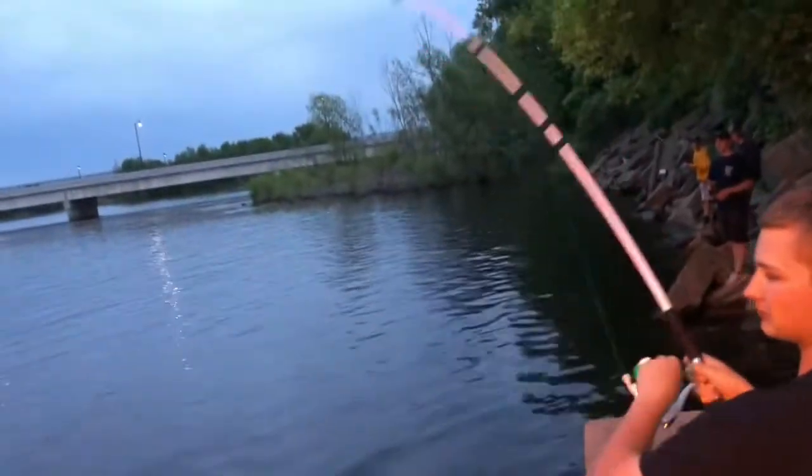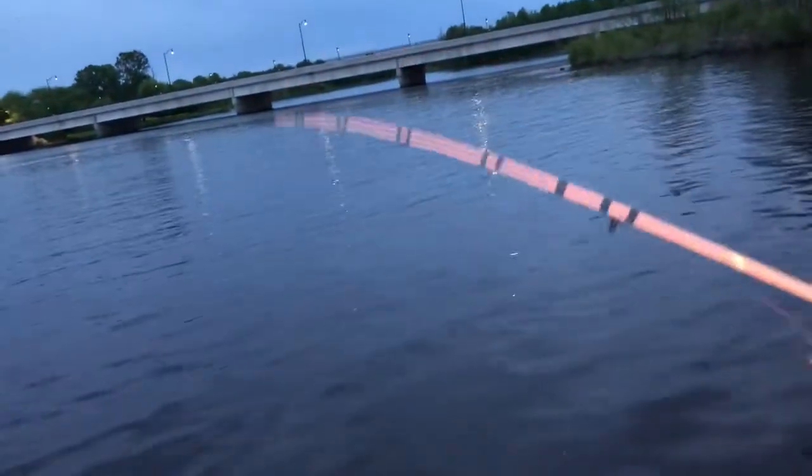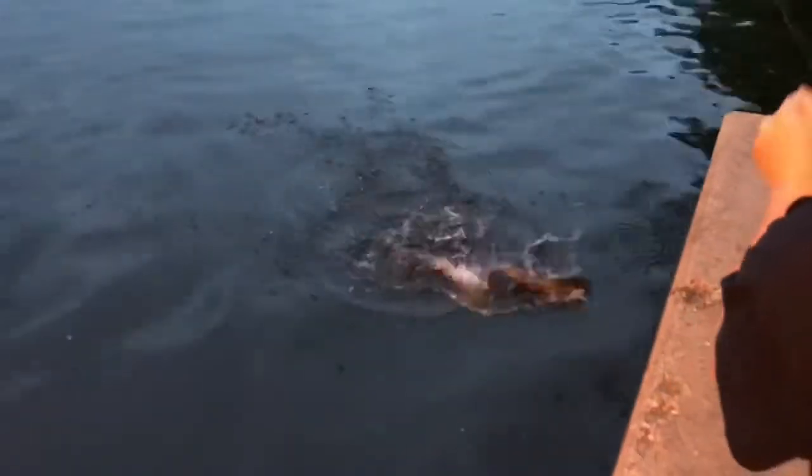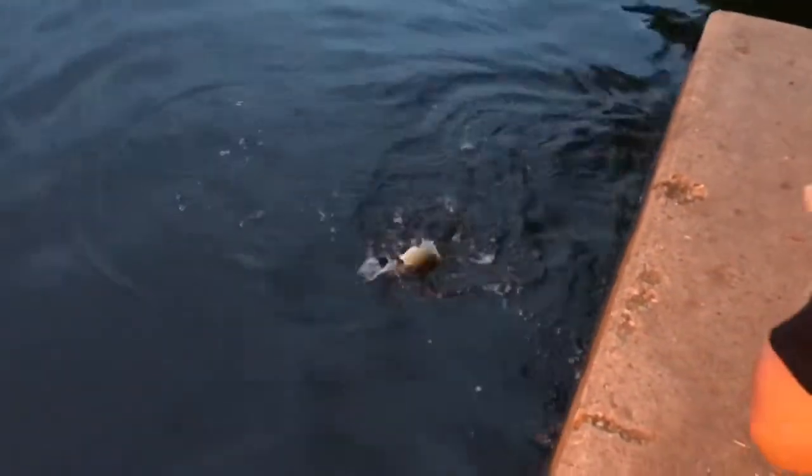All right, Dylan's hooked up with a big one. Finally. Oh, it's going. This is pretty cool. It's coming right down here. Come on. What is it? I don't know. Oh, it's a catfish. Catfish. Exactly what we came here for. Damn. That's a little one. Is that legal size? That's a flathead. I don't think this meets the requirement. I don't think it does either, but we can measure it.